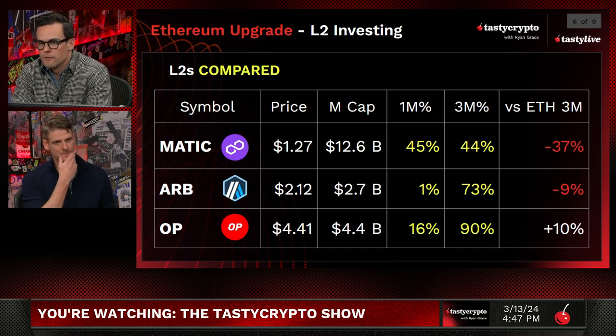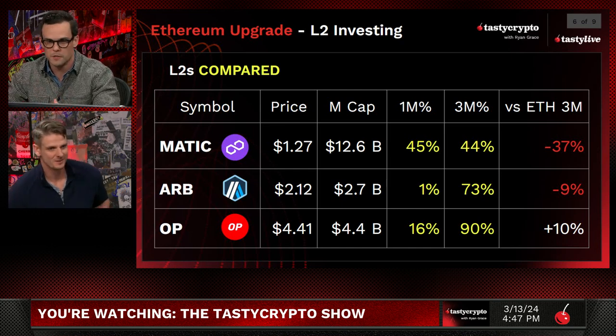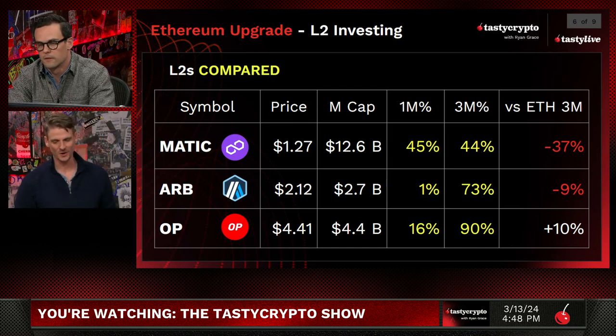Right. If your macro view at the time is that the internet's going to grow, and you could have some sort of investment into it. Right. I'm a long-term thinker. This network is going to expand. Yeah. And I always think of long-term. So I always feel like if I miss a coin, I'm like, well, at least I own Ethereum. That's how I feel when I miss Optimism. Yeah, I think that's a great point.